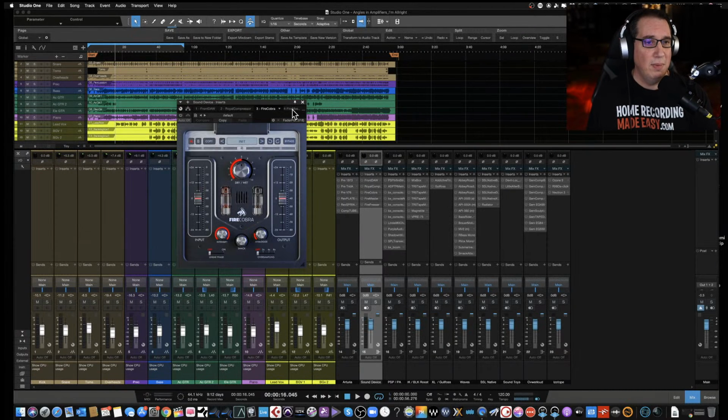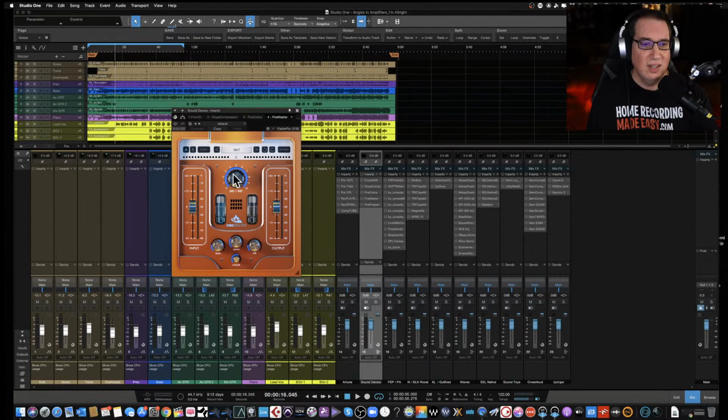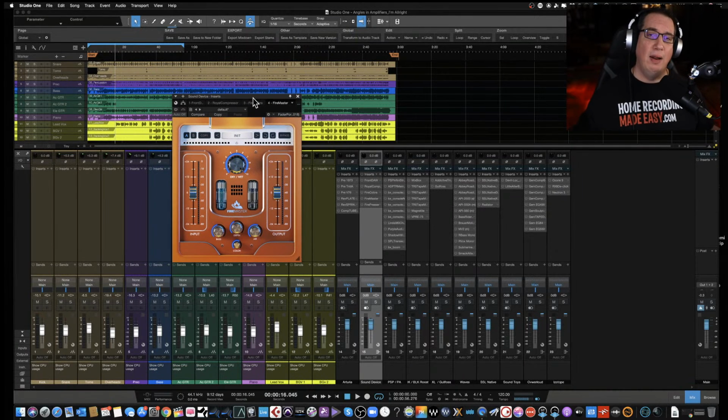The next plugin by this company is called the Fire Master. Another type of saturation plugin that you can use on buses, on your master bus. Sounds good, adds color, adds some harmonic distortion. This one has a few different controls. It has a color control and an air control. This is really good on a master bus. You can add some bass and a little bit of depth. Does a nice job.